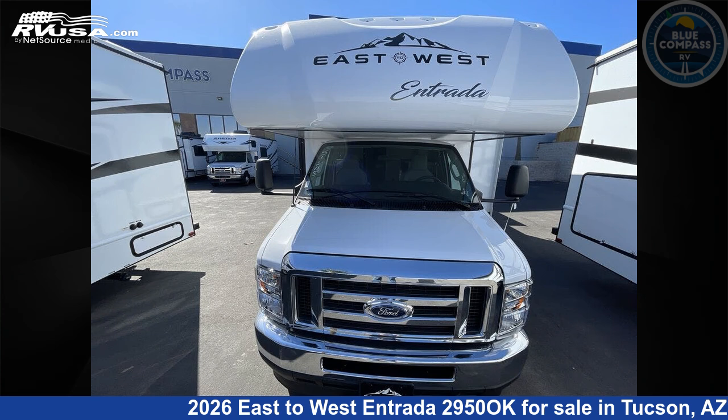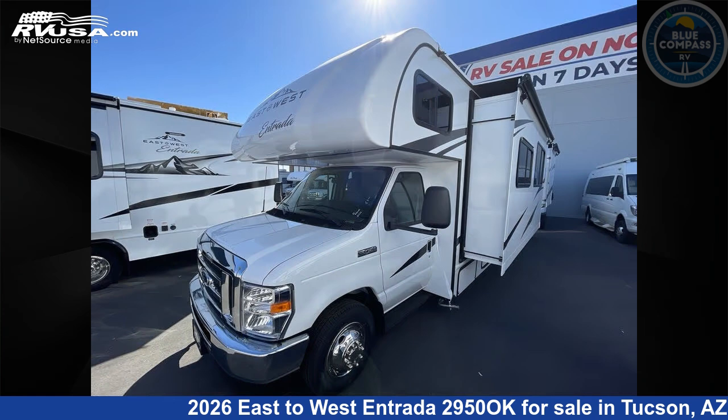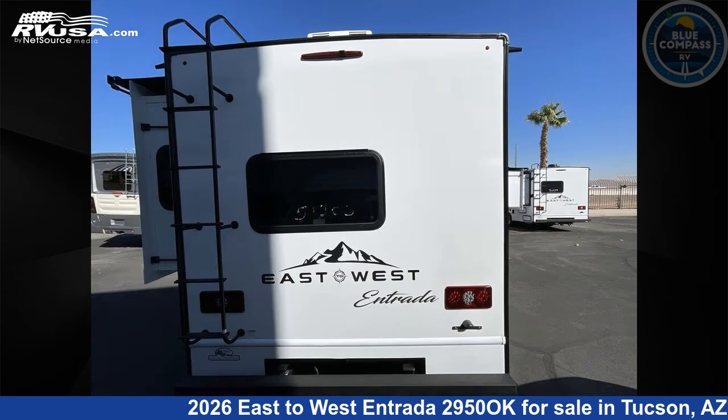This 2026 East to West Entrada 2950 OK is a Class C RV. It is located in Tucson, Arizona, 85704 and is offered for sale by Blue Compass RV Tucson.